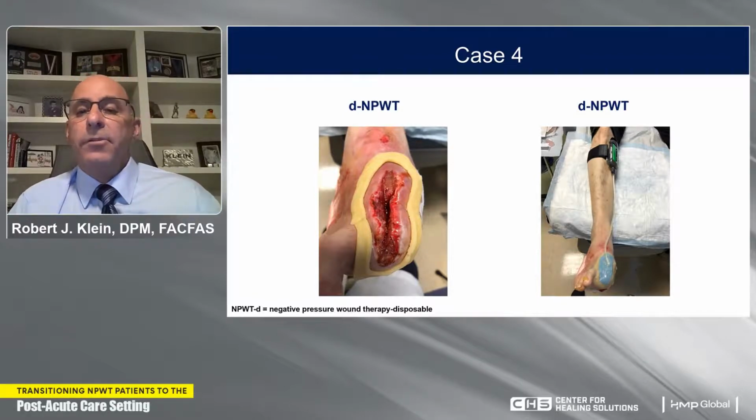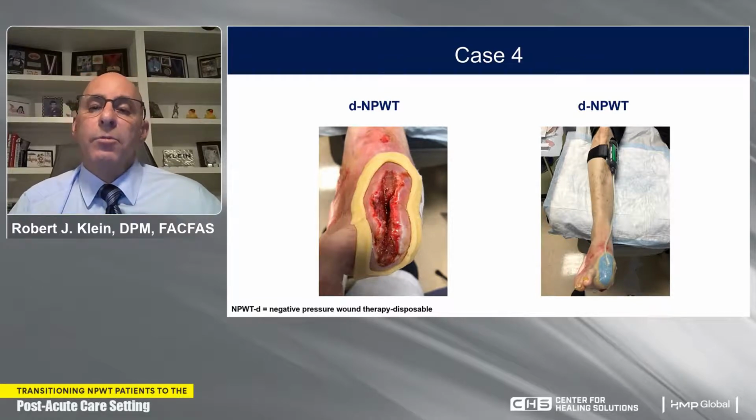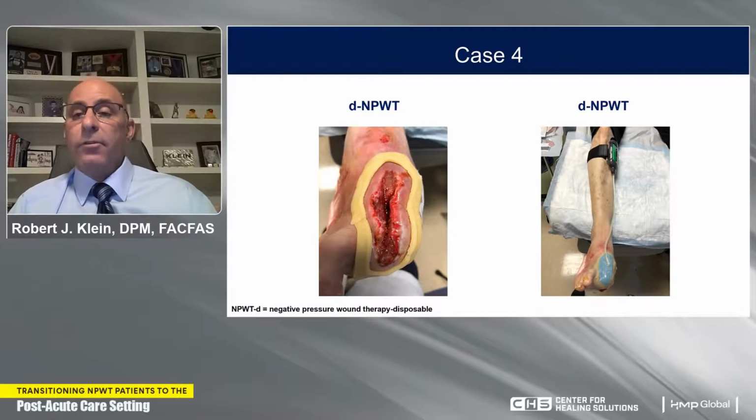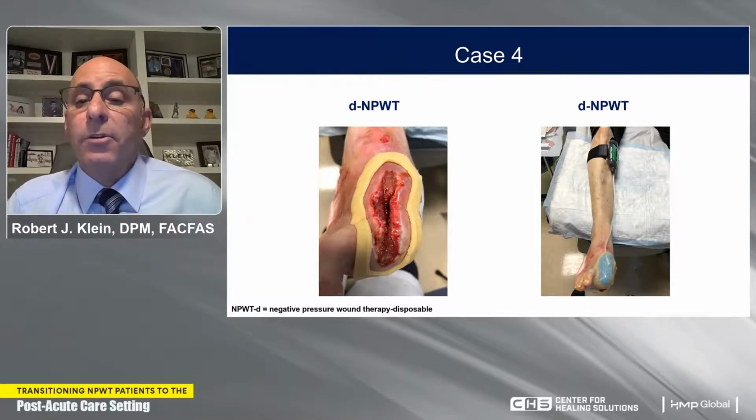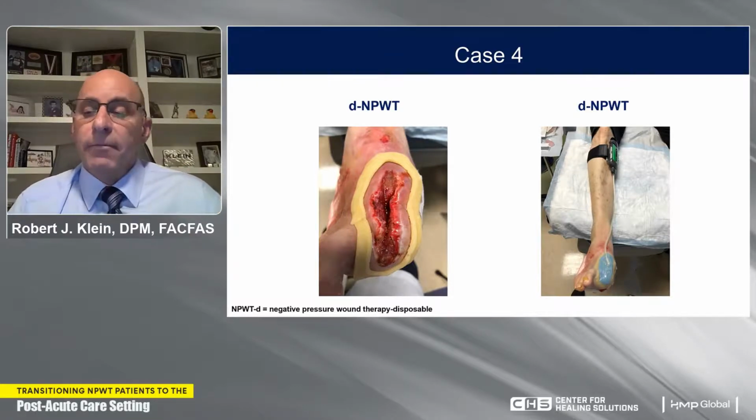The nice thing about this disposable negative pressure wound therapy system is that it's very low profile. It can be worn under clothes. It's silent. It gives some freedom back for this patient where they can resume some of their normal lifestyle to go back to work if needed. So this is a great option in utilizing negative pressure wound therapy in certain types of wounds when the patient is discharged to the post-acute setting.